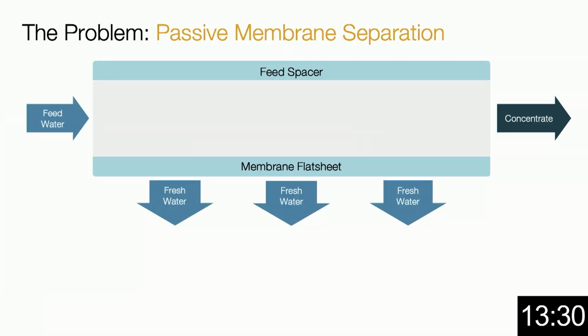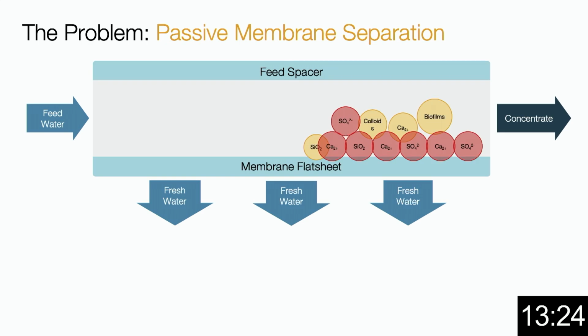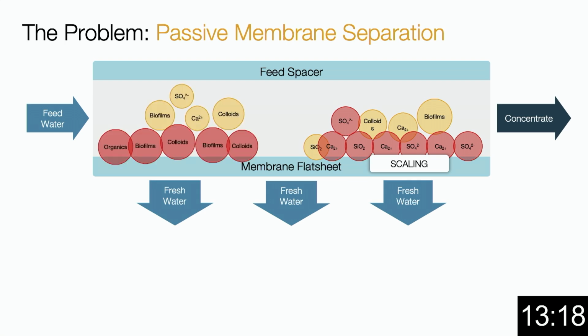Because membranes, as they stand, are a passive separation process. You pass the water through the membrane. You have saturated salts that scale that membrane, and you have other stuff like biofilms, organic stuff, that foul that membrane. The membrane that is fouled and scaled has no control over it because it separates what it sees, and what it doesn't, becomes highly inefficient very quickly.